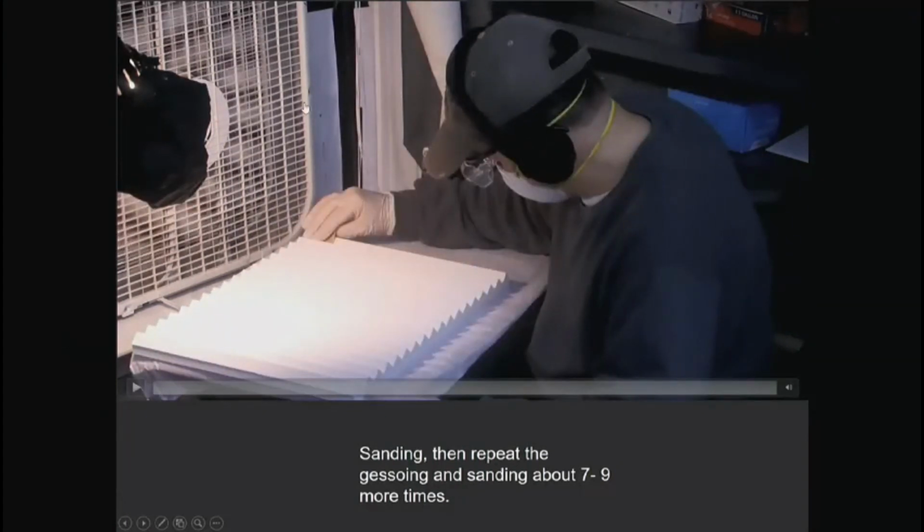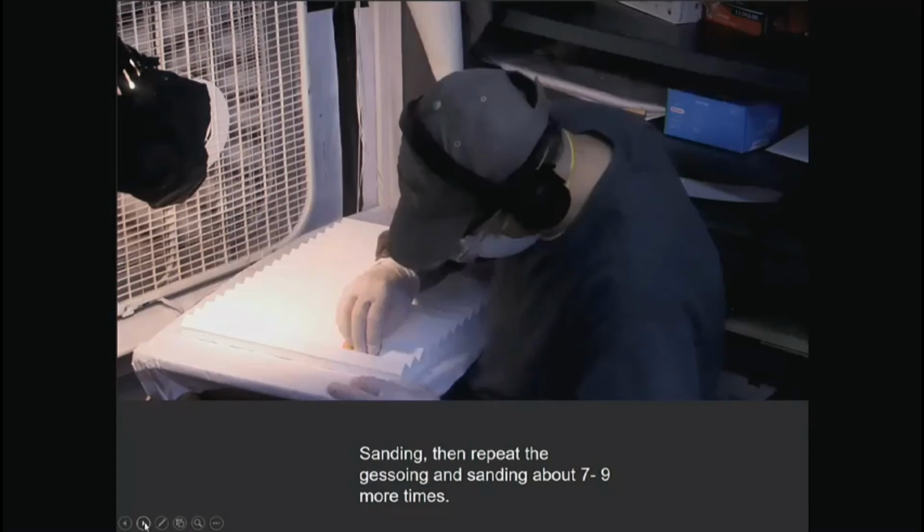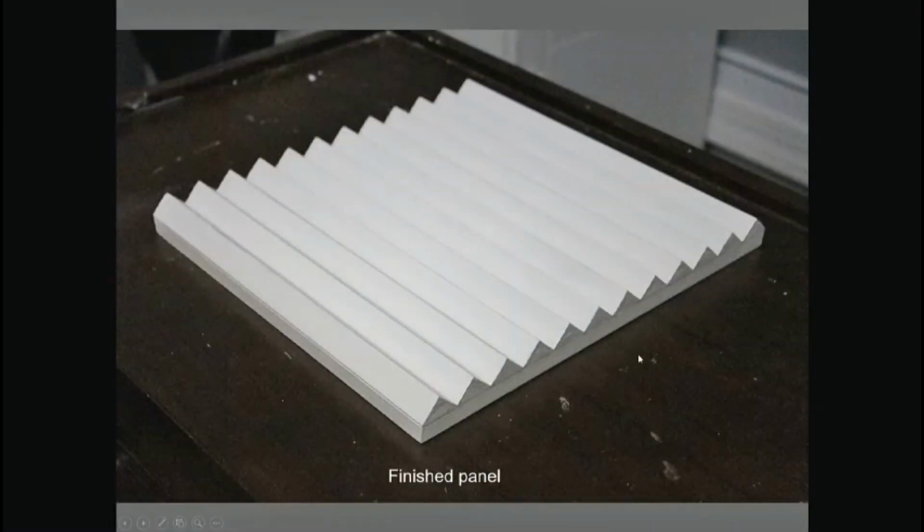So as you can see, I've got an exhaust fan right there. I've got goggles, gloves, mask. I'm listening to podcasts, YouTube, music. I don't know, I like podcasts for some reason. And so I just repeat this process about 7 to 9 times. So after all that work, it looks like that. So all I got to do is the painting now.